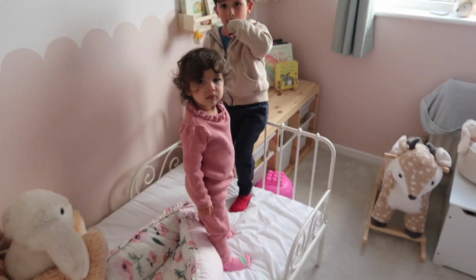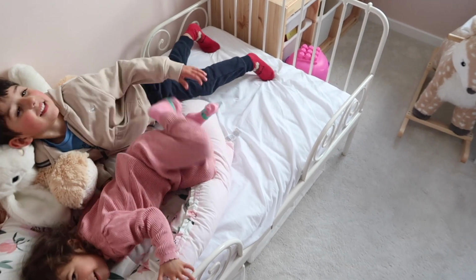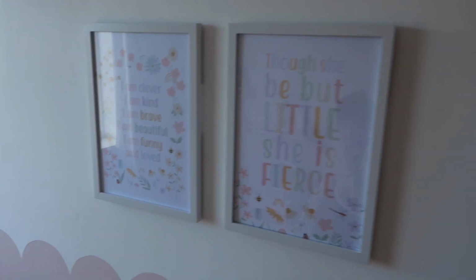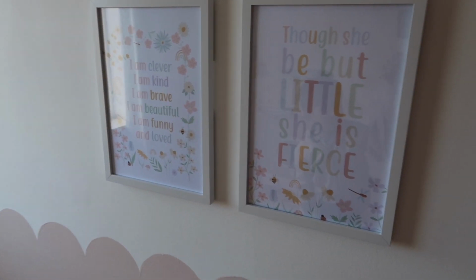This is Elsie's room. I still need to get her some bedding. She's not a fan of sleeping in here at the minute, hence why we haven't got her bedding yet. Ignore the towel on the radiator. But we got her these cute little... well, she got some birthday money from her nanny, so this is what it went towards.